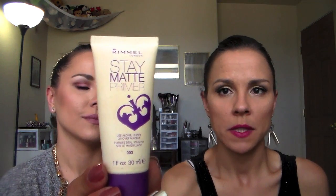And then we'll talk about this. With this one, I have tried multiple different primers, and the one that I think works the best with it, especially for my skin, is my Holy Grail, and that is my Rimmel Stay Matte primer.